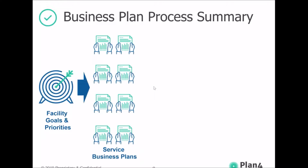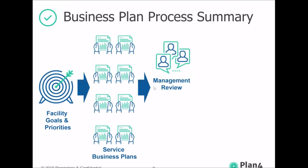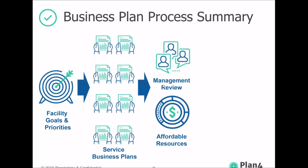Now, once those plans are developed, everything comes forward for management review. Leadership is going to look across everything, and they're going to evaluate all of these plans in the context of priorities and resource constraints, right? So they're going to have to do some math. They're going to have to look at their budget allocation. They're going to dig into it to figure out what they really do have discretion on and what is sort of fixed. And from that, they're going to be able to assess what can we afford? What does this budget permit us to support?